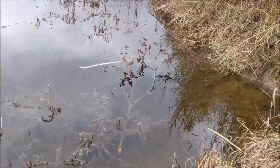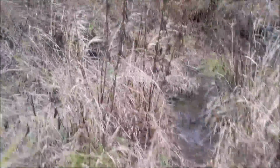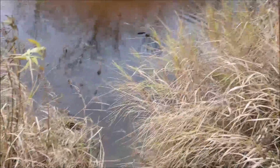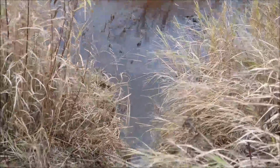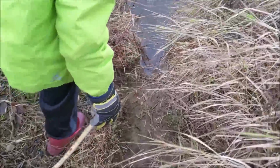There's a nice run here, going up onto land. You still checking? Yeah, we checked all the other trees out. Was there one here? Was there one on this run? This is a nice run. I'm sure there's beavers moving through here. Why don't you go down?